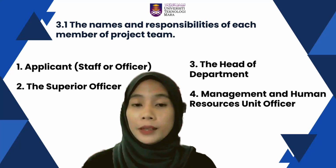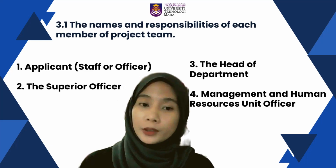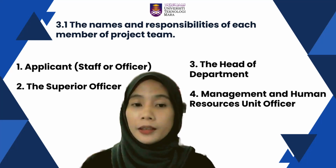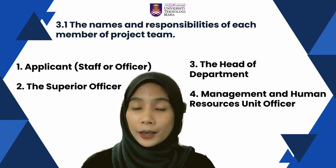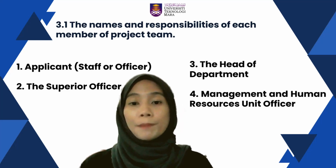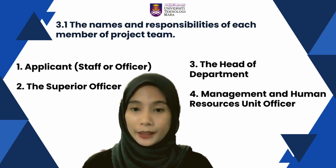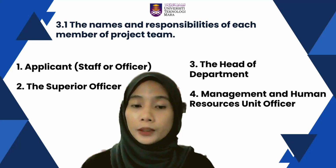First, the applicant will fill up the form based on the details required, and then pass it to the superior officer, who will check the timetable, the workload or project deadline before approving the leave. After that, we move to the head of department. For example, in production, the head of department will review and approve the leave, and then pass it to the management and human resource. Management and human resource will approve the leave based on the leave policy in the company and record the leave to ensure compliance with labor law.